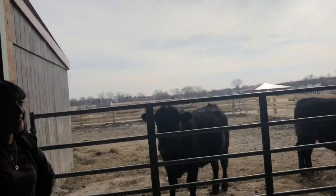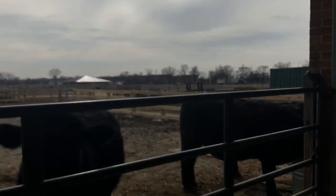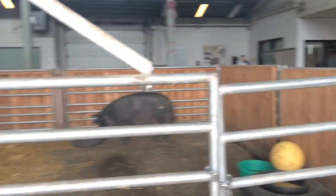Cattle. We have three. I don't know what the third one is. Two of them are here drinking water. And then, Sombra's right there behind you. Yeah, me and Greed.